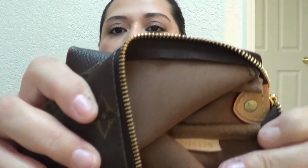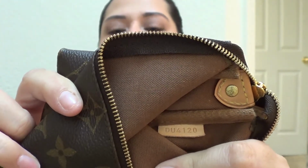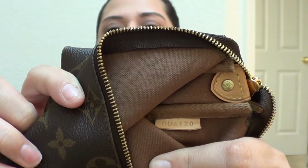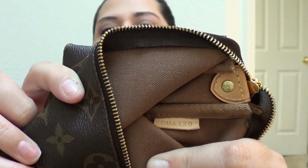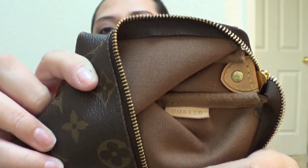this handbag was made. So if I put it all together with the information that I see, so you guys can see it here. So if we break it down, this is DU, so made in France, 4120. This is going to tell me that this handbag was made in France in 2010 of the 42nd week of the year. So hopefully that makes sense to you guys. So that is the Eva Clutch. Now let's go ahead and pick up something else.